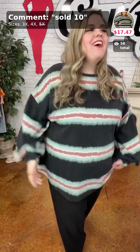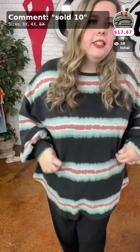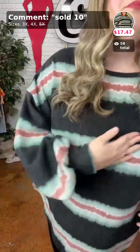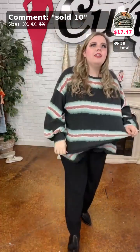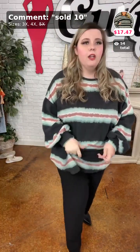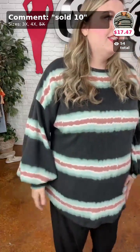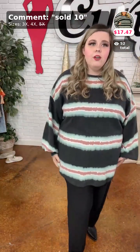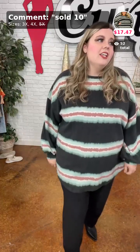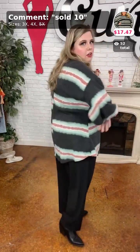Alright, y'all. Well, this is called Not Just Anybody. Sold 10. It's so fun. It's a cute tie-dye. Yeah, tie-dye. That's a good way to say it. All right, so this is really comfortable. It's another sweater material, another balloon sleeve kind of. It's in a 3, a 4, and a 5X. And again, $17.47. These are all such good deals, guys. So sold 10, Not Just Anybody. And I'll just give you a little 360.